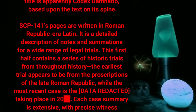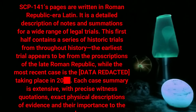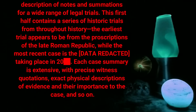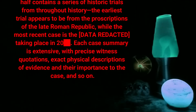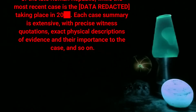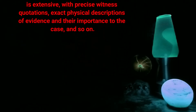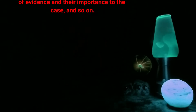It is a detailed description of notes and summations for a wide range of legal trials. This first half contains a series of historic trials from throughout history. The earliest trial appears to be from the proscriptions of the late Roman Republic, while the most recent cases are data redacted, taking place in 2000, data expunged. Each case summary is extensive, with precise witness quotations, exact physical descriptions of evidence and their importance to the case, and so on.